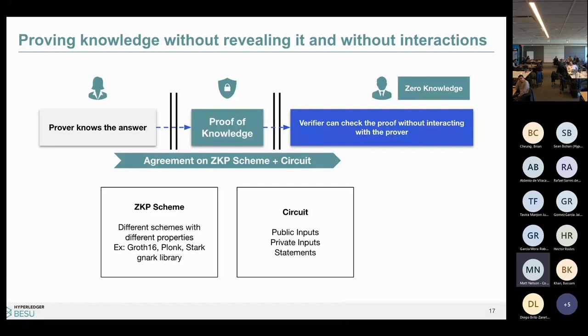So I have my knowledge, I have a witness, and I have the proof of knowledge that can be checked without revealing the content or even talking to this person. I don't need to talk to this person. I can go to the shared scheme, take the verification, put it back in a Pandora's box, and I can know that it's true without interacting. That's why they call it a succinct non-interactive argument of knowledge. But anyway, there are different schemes.